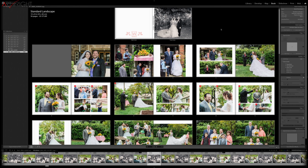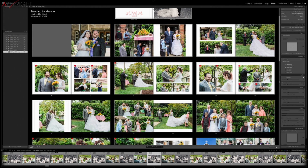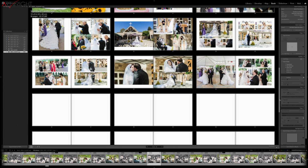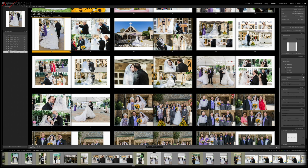Going to design an album in the album module is still slow, still laggy on a 4K display. And many times what I end up doing is scaling down the resolution of one of my 4K displays, and that tends to help the performance overall a little bit. But again, I feel that with Lightroom Classic, it's still a mixed bag with this machine.